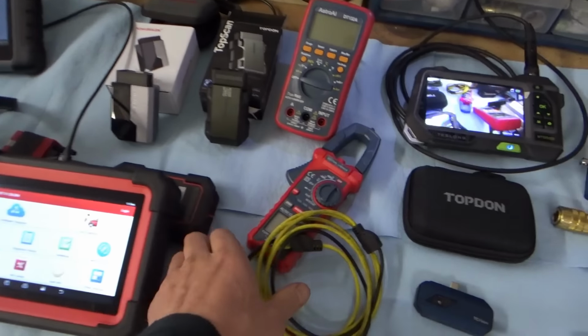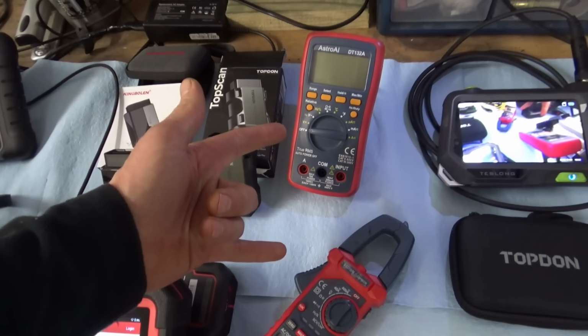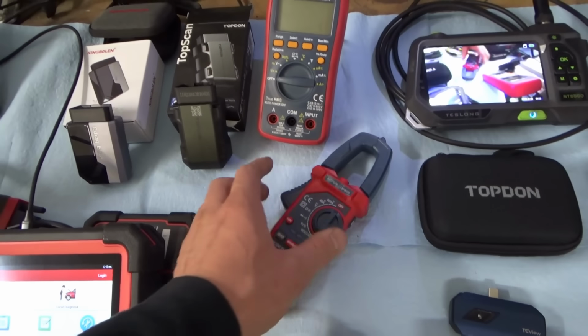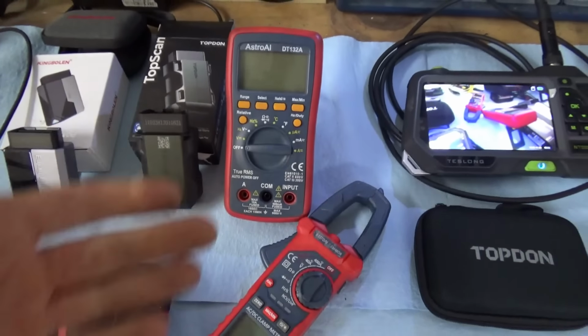Next in line, voltmeter, ammeter, amp clamp. These two units right here have been through hell and back, and they're going strong. Unbelievable value. You guys don't need a fancy Fluke meter or a Snap-on meter. These are plenty accurate, and they're amazingly cheap, so you can throw it around. If you crush it under a hood, you won't cry. You can just get 5 of these for the price of half a Fluke.